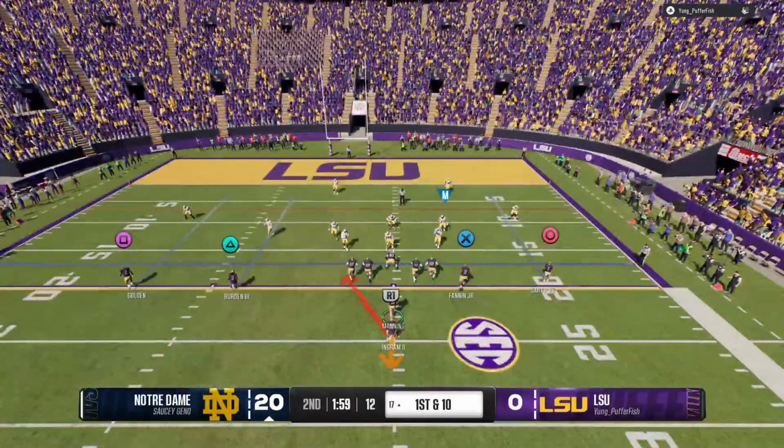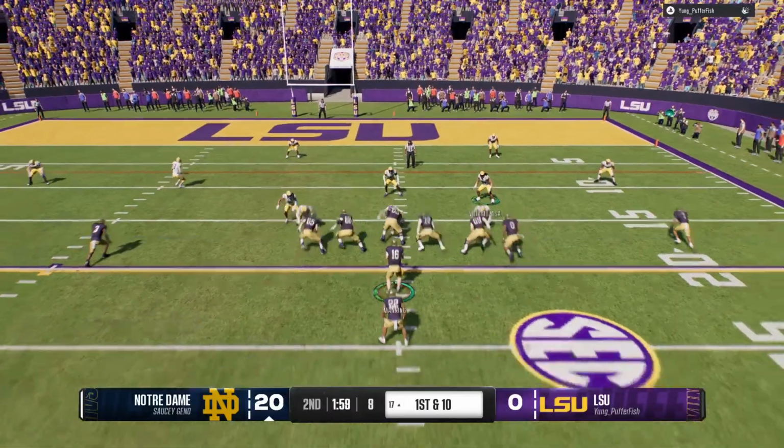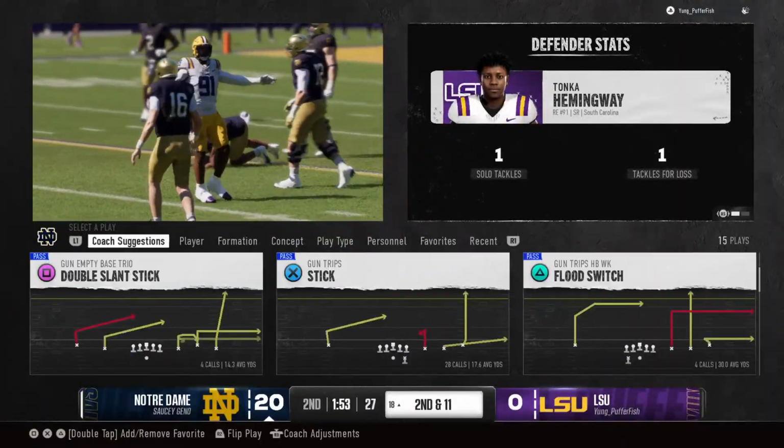That's the way you get things going. A huge play, and now attacking from just inside the red zone. Using his legs, it's Jordan. They bring him down, and he's going to lose a yard on that one.